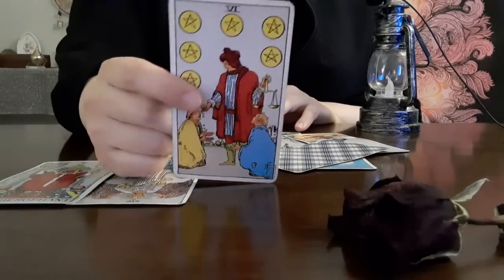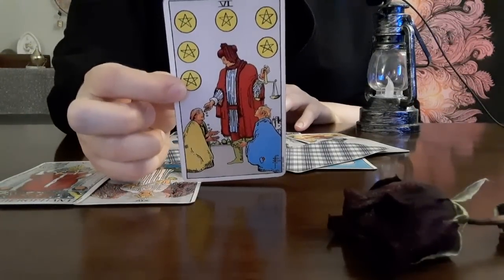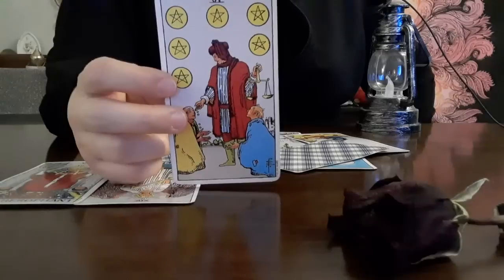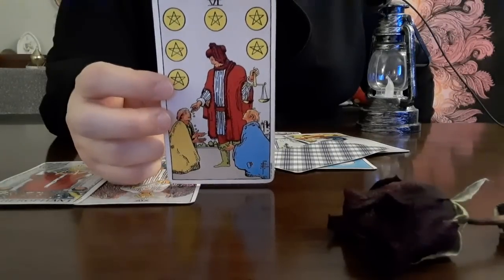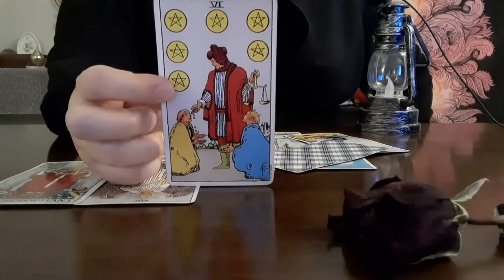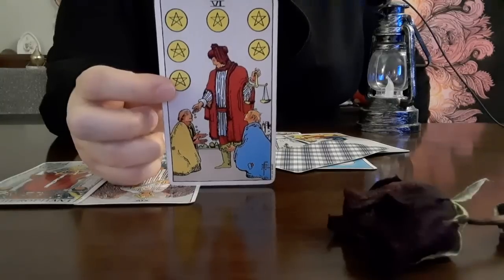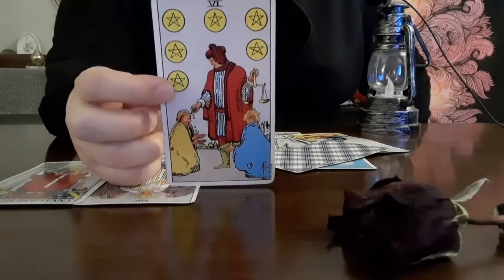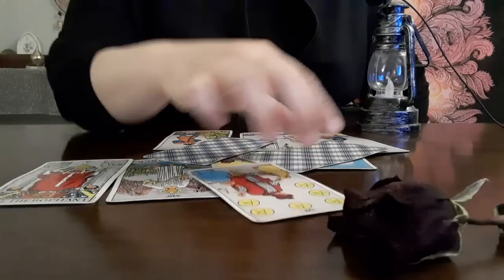You have the Six of Pentacles. Okay, I don't know if this is rude, but the message that they said was, you're asking for the wrong thing. That's exactly what they said. Your guides or whoever, they said that word for word, you're asking for the wrong thing. So I don't know if this is yourself talking to you. It could be one of your guides.